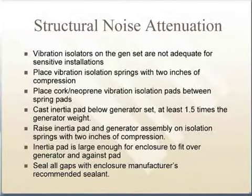But if you put in an inertia pad below the generator set that weighs at least 1.5 times the total weight of the generator, you start having an opportunity to slow down a lot of these vibrations because you just can't pass the vibration through this big mass of steel and concrete. Once you raise the inertia pad above your structural base, put it on another set of vibration isolating springs, now you start getting an opportunity to get some real isolation from the structure.